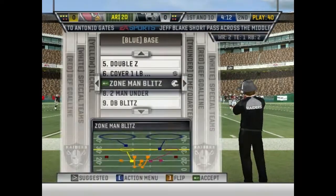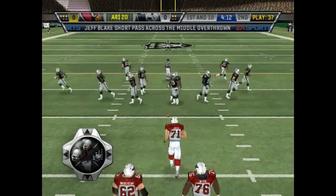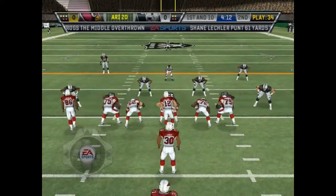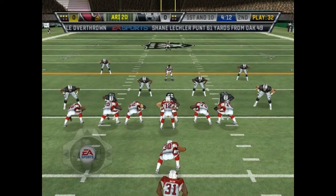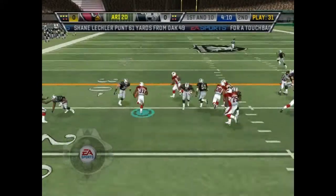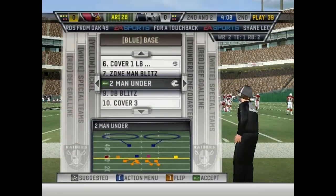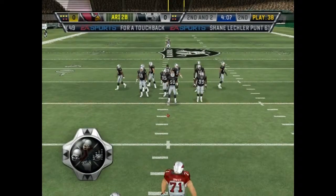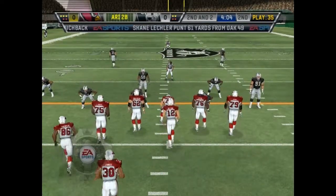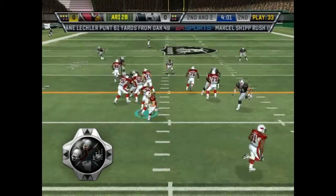Let's go with a 3-4 normal zone man blitz. Here we go, the normal zone man blitz coming up. McCown now hands it off to Marcel Shipp. And Marcel Shipp gets a gain of 8. Gain of 8 on the play. Marcel Shipp is eating up the yardage here. He's already got over 40 yards now on the ground.